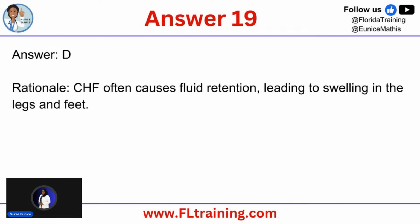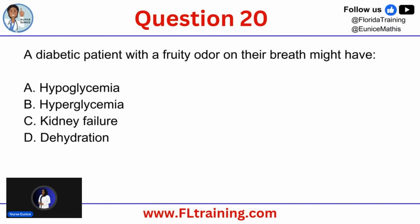So question 19 is D. That's right. Congestive heart failure, CHF, often causes fluid retention, and the place you're going to see it first is going to be the extremities, leading to swelling in the legs and the feet. Question number 20, and we're going all the way to 50.